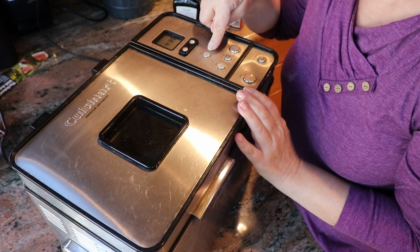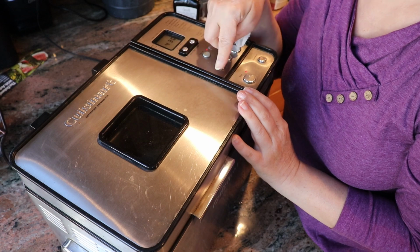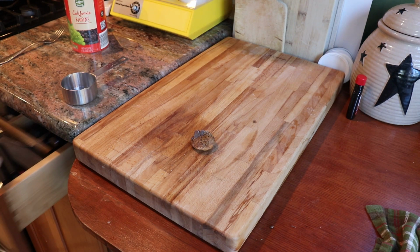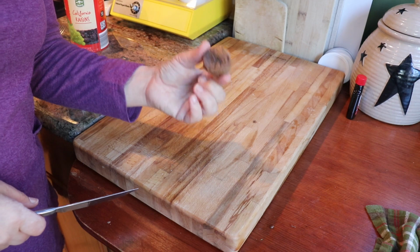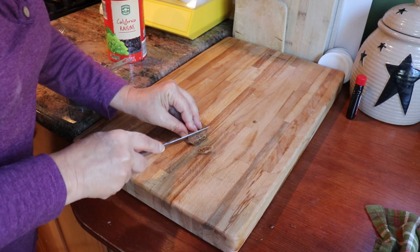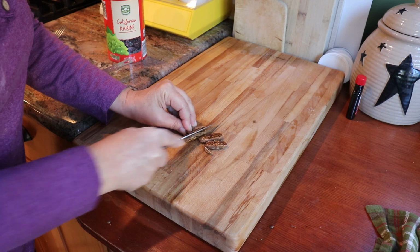There's a little mix-in button here. You see it's lit up, so at some point it's going to beep asking me to add them, so I need to chop them first. And what you hear in the background, by the way, aside from the clock, is the dehydrator. And guess what? I only got 1 puny little fig left. But I do have California raisins. So we're going to do 1 fig and the rest is going to be raisins, and that's okay.